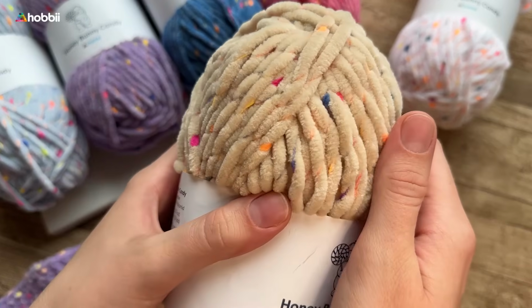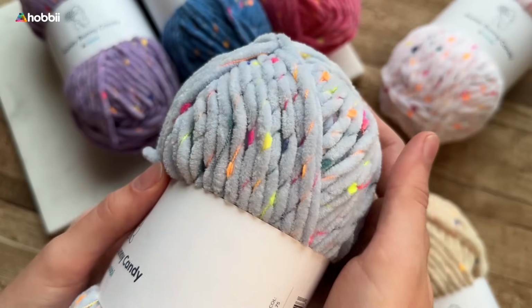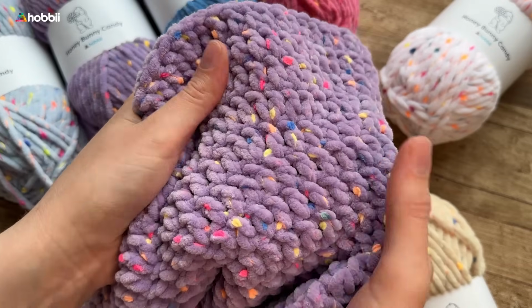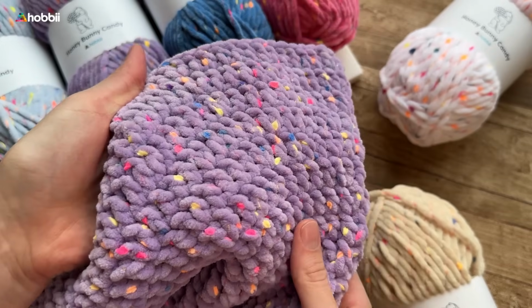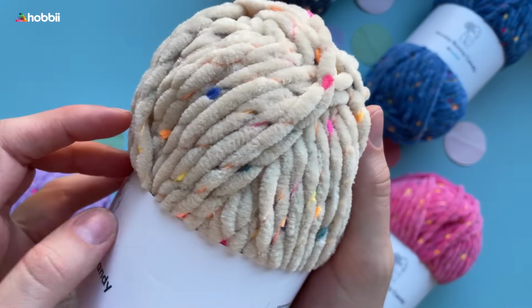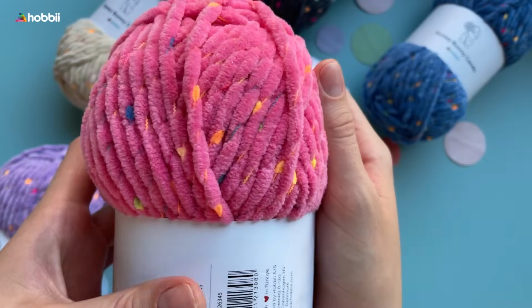The color palette is varied with both subdued and bright colors for you to choose from. All the shades available can be matched with our beautiful Honey Bunny products, so that this variant will also work super great as a vibrant detail in your project.